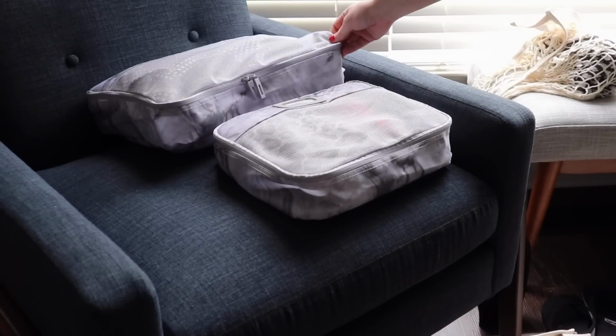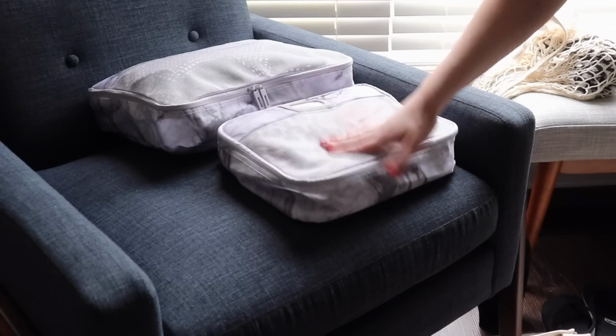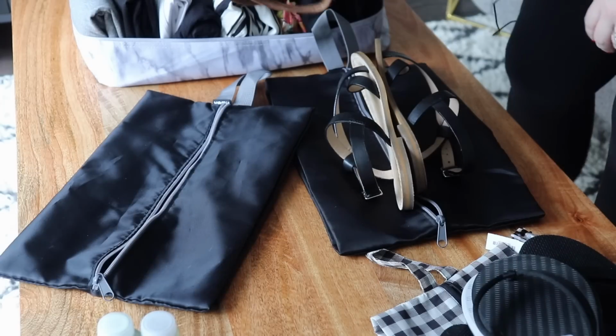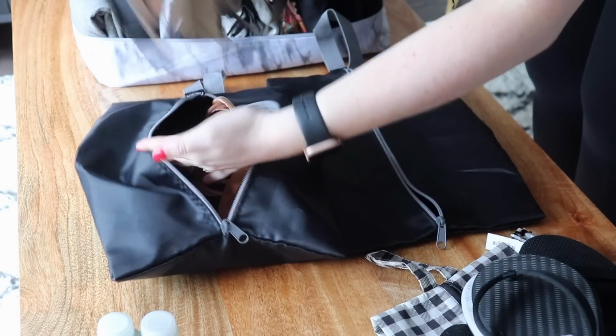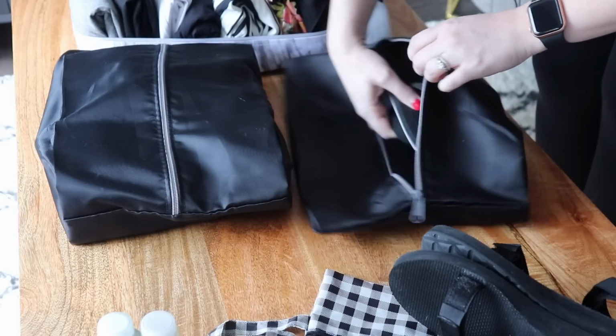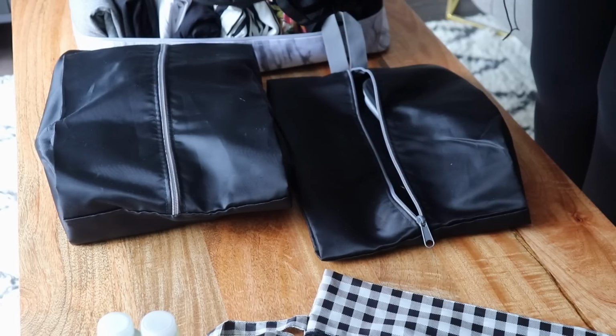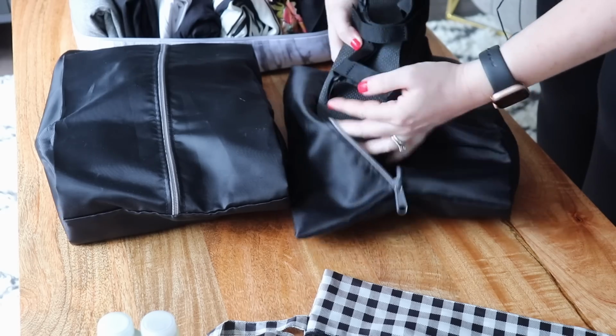So in this one, I have all the swimsuits and cover-ups I just showed you. And then this one, I have fancier undergarments and pajamas. These are the 2 pair of dressier sandals that I'm bringing. So 1 tan pair and 1 black pair. A pair of flip-flops for the pool and the beach, and then a pair that will be what I wear if we do an exploring day because they are so comfortable and they stay on really well.